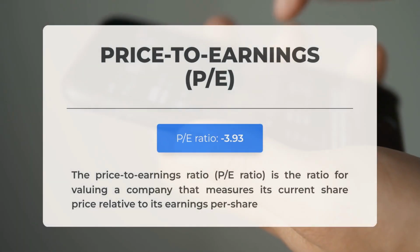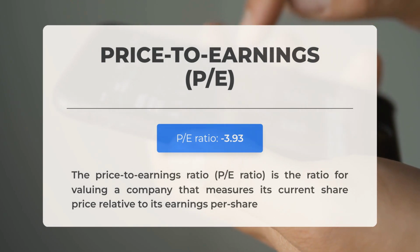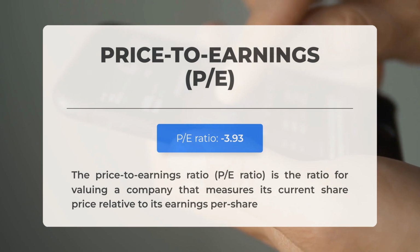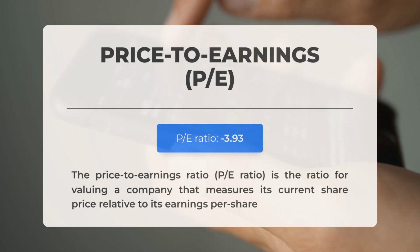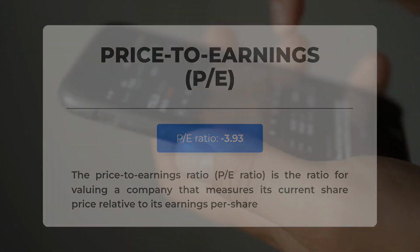Before we dive into the potential favorable trading levels for Bluejay Diagnostics, let's quickly cover some essential fundamental data. First, we have the price-to-earnings ratio, commonly referred to as the PE ratio. This important metric assesses a company's current share price in relation to its earnings per share. A negative PE ratio indicates that the company is experiencing negative earnings or is facing financial losses. Even well-established companies can have downturns, often due to factors beyond their control. However, persistently negative PE ratios may indicate inadequate profitability and potential bankruptcy risks.